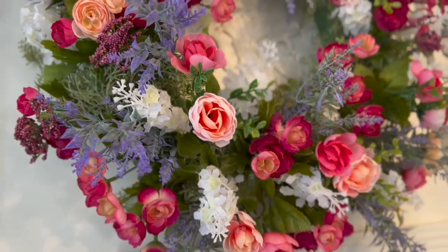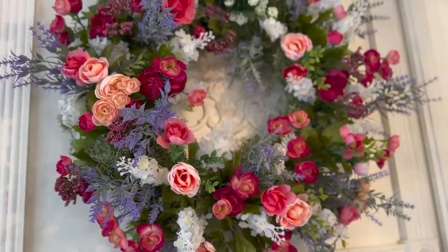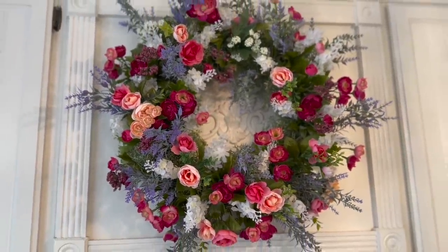I really wanted to pull some of those bright pink colors from my mantle into my kitchen without overdoing it, and I felt like adding this wreath above my stovetop would be perfect.